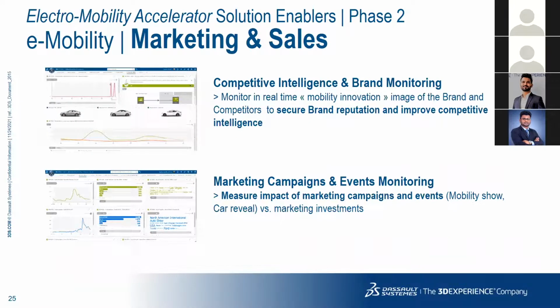And now in the marketing and sales domain, which is an enabler which comes in this part because you are in the development phase and your product is going to the market. So you, as an early-stage startup, will have to focus on these things. You'll have to see how your competitors are performing. So what we have here is competitive intelligence and brand monitoring, and also you have marketing campaigns and event monitoring.